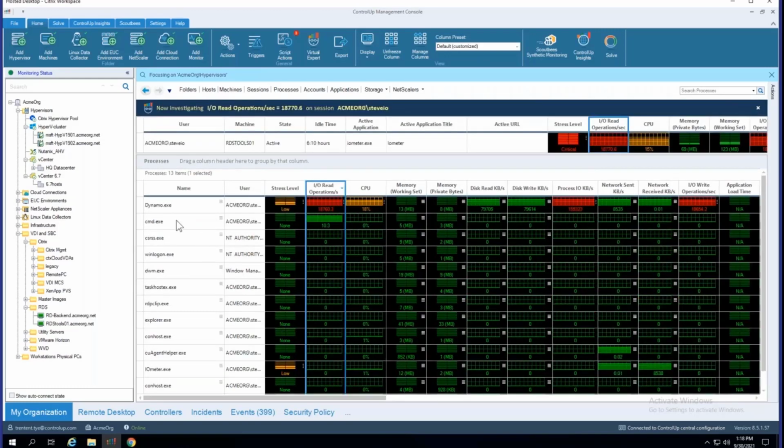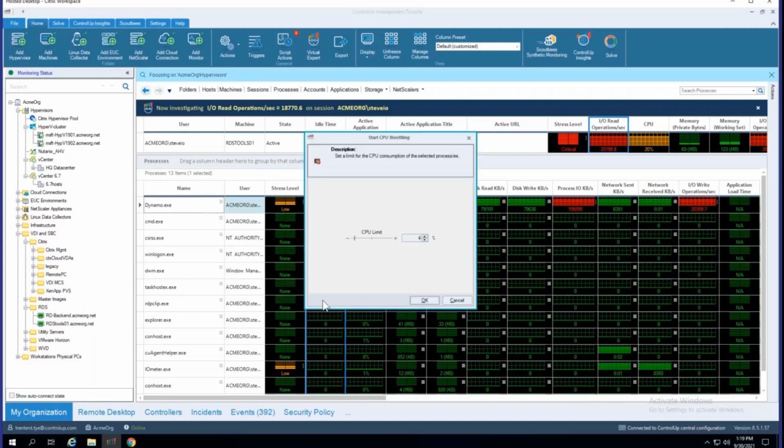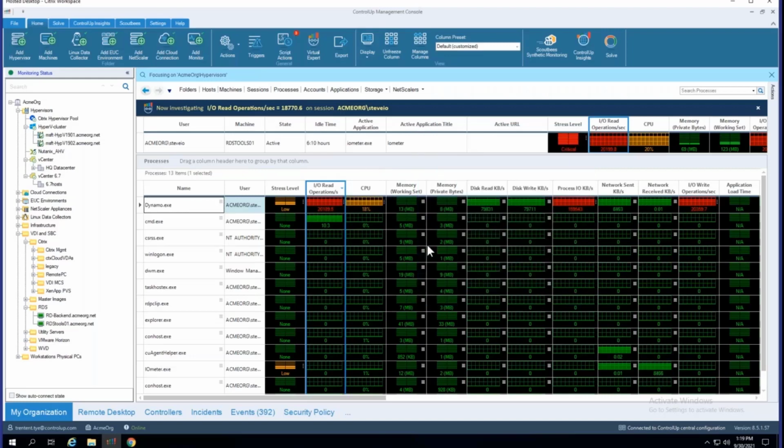And now we're in the processes view, which is what we saw again in Solve, but I'm going to take corrective action here. In this particular case, I'm going to pretend that this is a report generator. Maybe someone started a giant report at the end of the day and it's been running into the next day or something like that. So I don't want this impacting other users on this machine. So I'm going to throttle this process. I'm going to start it down to 4%. We can see it's currently consuming 18%.